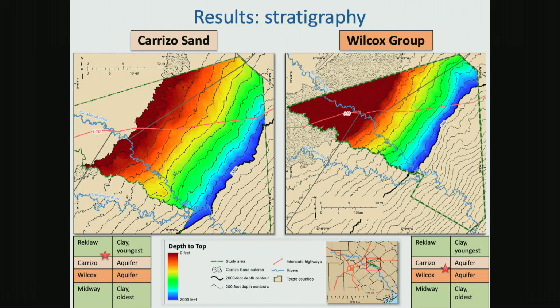This study mapped the target aquifer as two separate units, the Wilcox Group and the Carrizo Sands, and determined the depth to the top and bottom of each unit, as well as each respective thickness, to support planning for the construction of the future ASR well and to aid in project site selection.